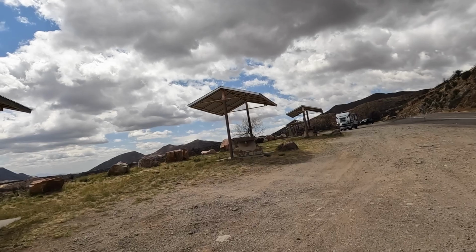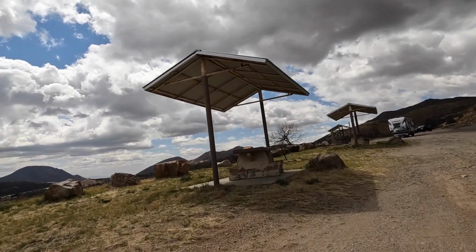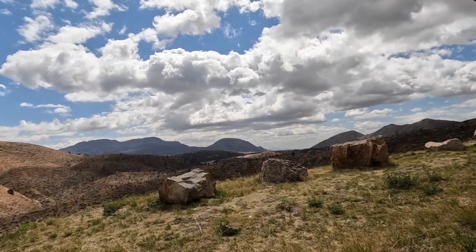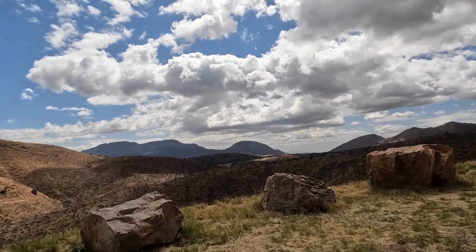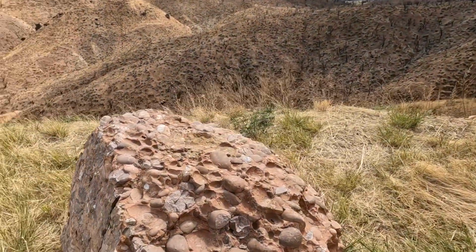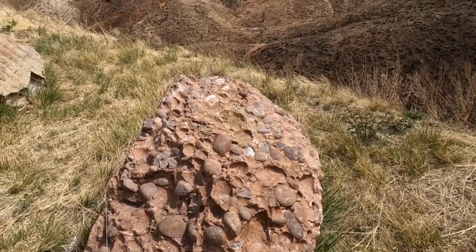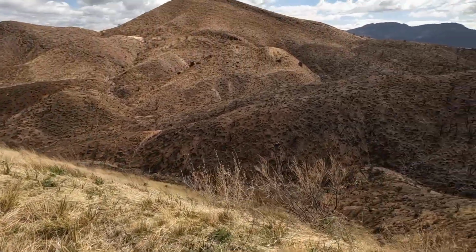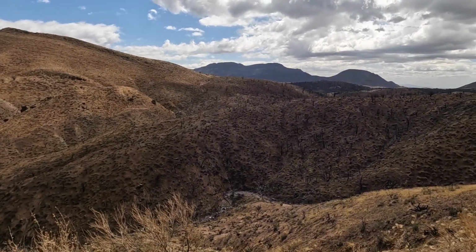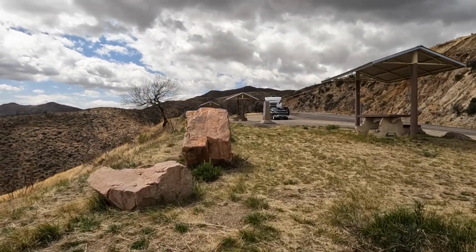77's a good road. Not bad at all. Good for RVing. Wow, look at this rock over here. Look at this thing. I'll be darned. See, there's more fire. Look at that. Wow. Sad. But part of Mother Nature, too. It'll grow back.